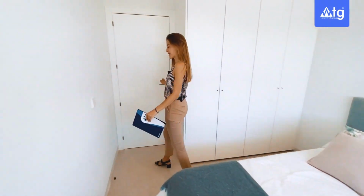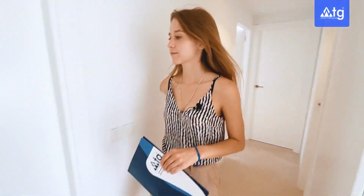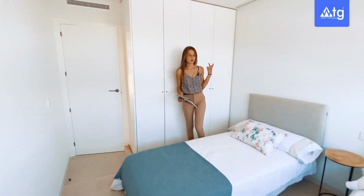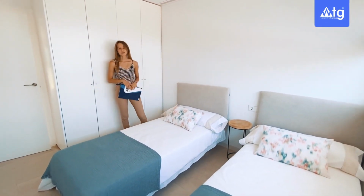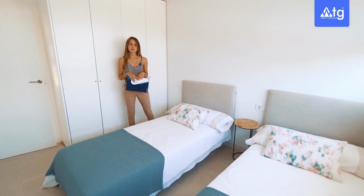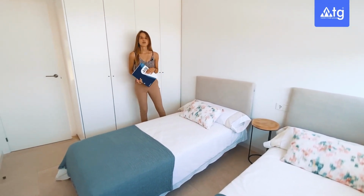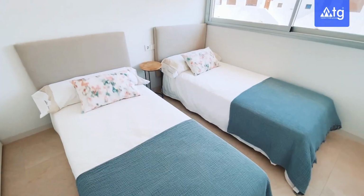Continue our tour to the third bedroom. This is the last bedroom of our property where we've got 2 small beds, the same built-in wardrobe on this wall. And I also would like to point out that in all the property we have fiber optic internet. In all the rooms we have incorporated the air con, which is hot and cold, and also all the windows come equipped with shutters.